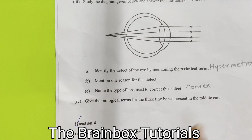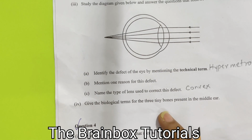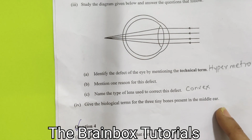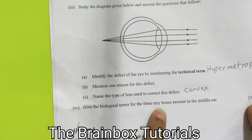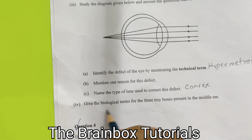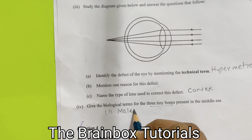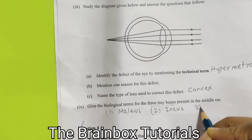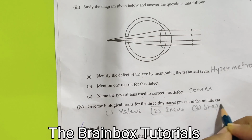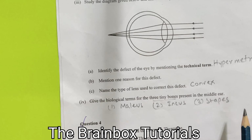convex lens. Number 4, give the biological terms for the 3 tiny bones present in the middle ear. See, again you just have to mention those 3 tiny bones and you will get 3 marks for it. So the 3 tiny bones are malleus, incus and stapes. Or you could also have written hammer, anvil and stirrup.